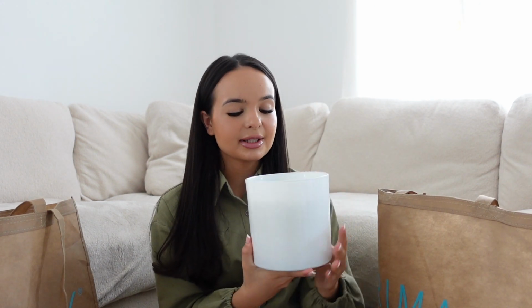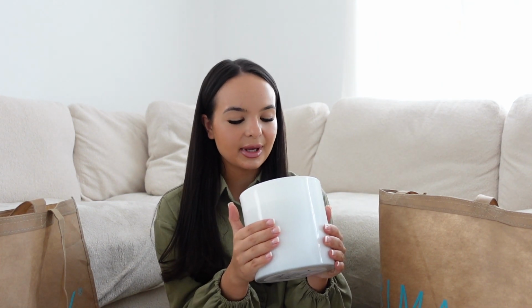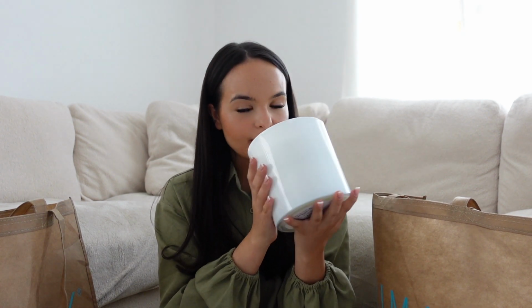So the first thing I picked up was this massive candle, and this smells so nice. This is in the scent Peony, and this was £10. So this whole candle was £10. I think it's so affordable for such a huge candle that it's probably gonna last me forever. So I like that. Me and Ben were smelling the scents and we were umming and ahhing about which one to go for, but we ended up going with Peony.